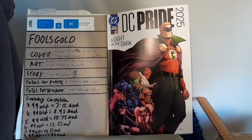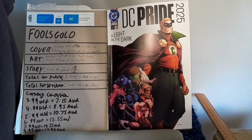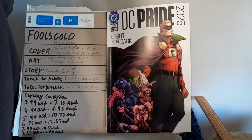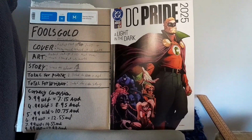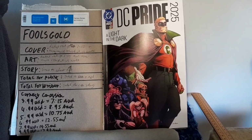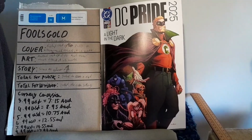Next is in relation to the stories. For the first one, I gave a 1 out of 10. Maybe I was too generous. To which I believe it was worth about 15 cents. So the 15 cents goes towards the first writer, or the first lot of writers. And for the second one, a 0 out of 10, so nothing for them.